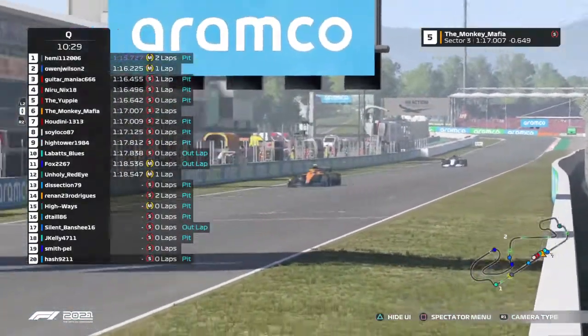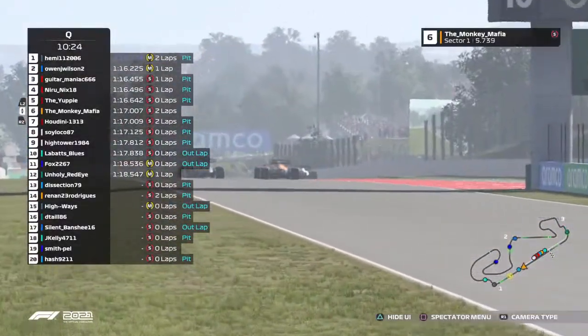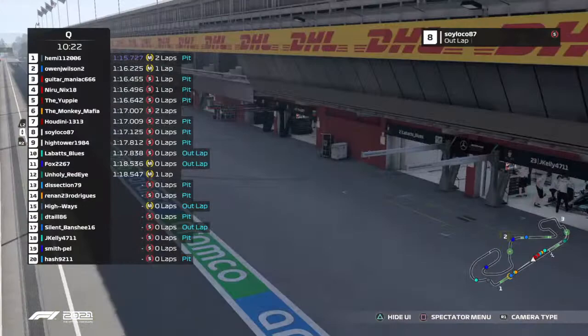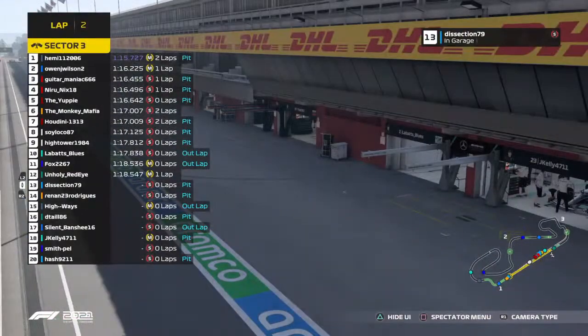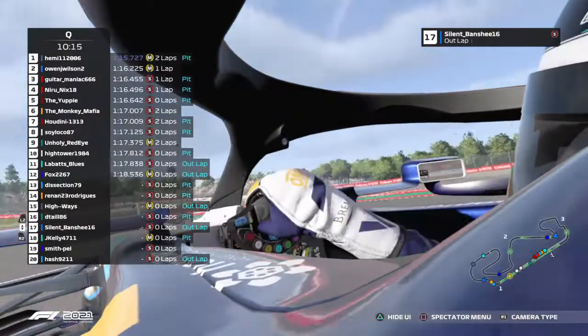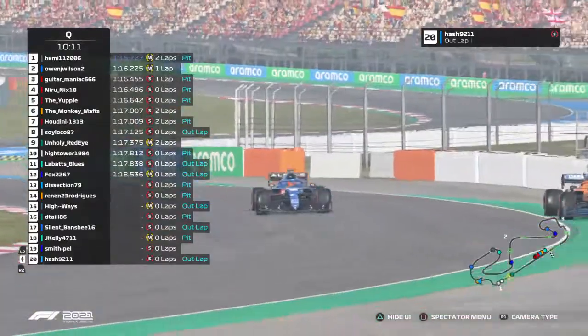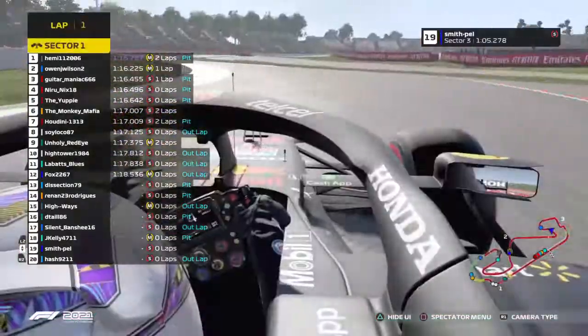Williams getting a bit of a tow. He does improve, going 0.6 faster, bumping up into P6. The Williams getting a bit of a tow there, almost making contact. That was Hash on an outlap, I believe. Oh no.